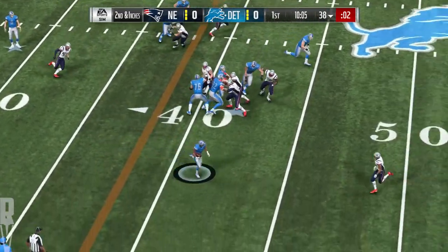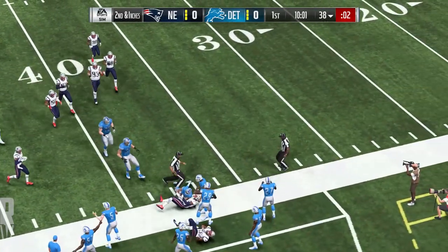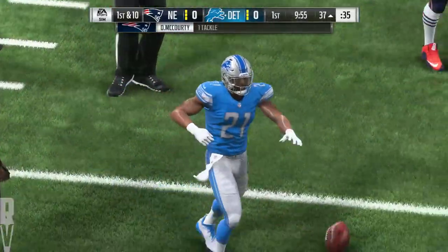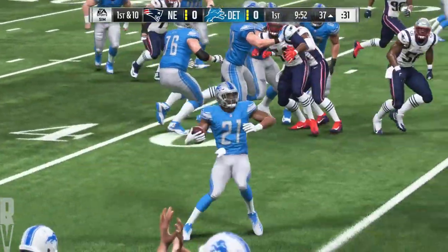Stafford gives to Abdullah. Fancy footwork at the 45. And he's taken down, but not before he gets into enemy territory across the 40. 25 yards, the pickup there, and also a first down.